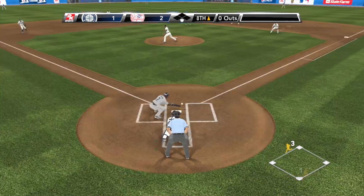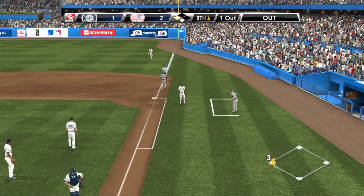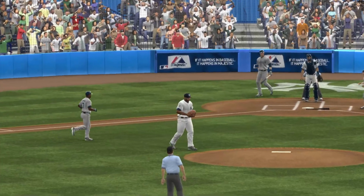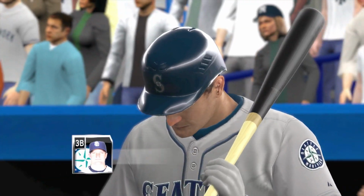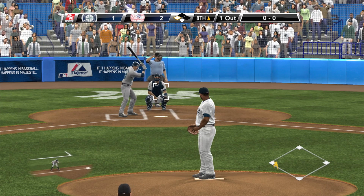Sabathia with the windup. He squares around and he gets this one down. And Posada's on top of it. Throw on to first in time and away. Well, they advanced the runner, Gary, which is good, but it's not exactly the way you want to do it. When there's a runner on second, that bunt should go to the third baseman, not the first baseman. You want the third baseman to give up the bag and allow your runner to get in easily.